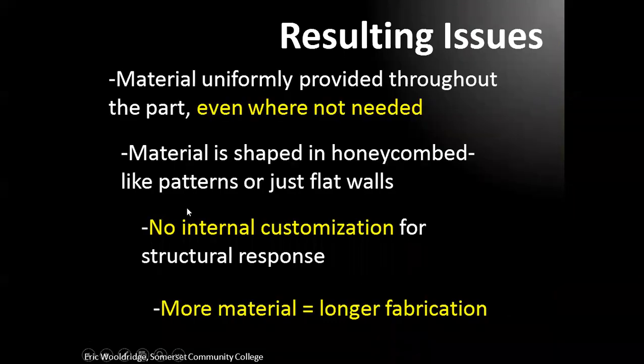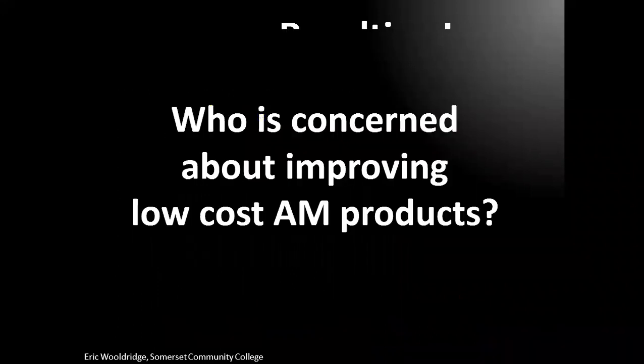So the issues are you're creating material where you don't need it. You have no real control of internal customization for internal structural response. And not only that, you're just increasing production time. When you take longer to produce more material or to fill in spaces you don't need, you're increasing your production time overall. And of course, the question comes up, well, why do we care?